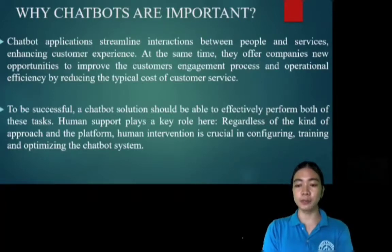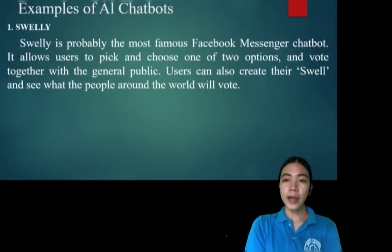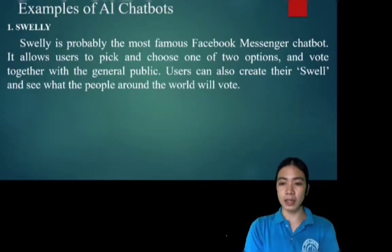Second, to be successful, a chatbot solution should be able to effectively perform both of these tasks. Human support plays a key role here. Regardless of the kind of approach or platform, human intervention is crucial in configuring, training, and optimizing the chatbot system. So here are the examples of chatbots.